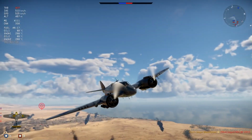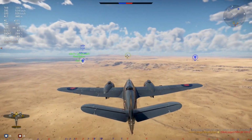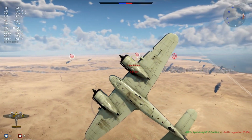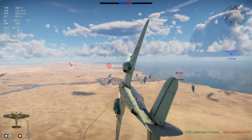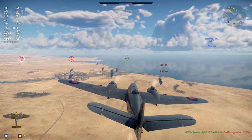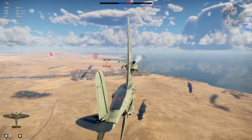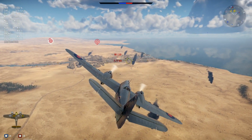Repair cost 2,941 Silver Lions. This is actually a decent repair cost at 3.0. There are planes that are worse, but it's not freaking fantastic, but it's okay. Rewards in this plane: 260% multiplier on the research point, and a 180 multiplier on the Silver Lion. The research point multiplier is good, and so is the Silver Lion one.